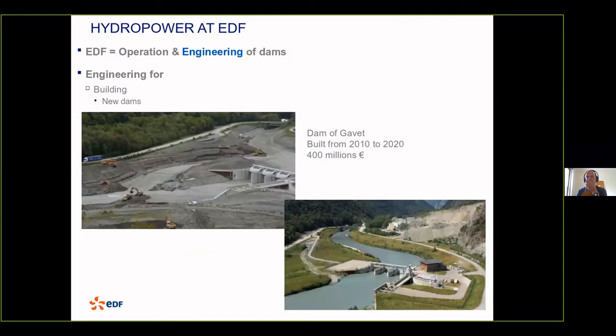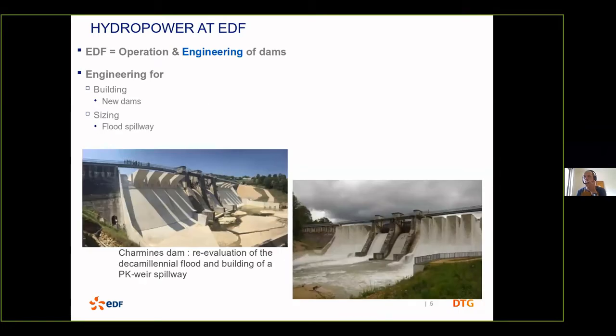So EDF does the operation, but also the engineering of the dams. We need engineering studies for building, for example, when we want to build a new dam, and here is an example of a brand new dam close to my place in Grenoble in France, a dam that is now in operation. We also need engineering studies to size a flood spillway. The picture you can see is a dam for which we had to rebuild the spillway because of a re-evaluation of the decamillennial flood.